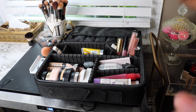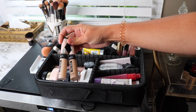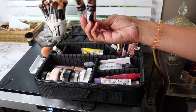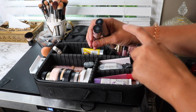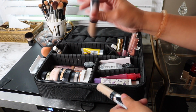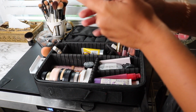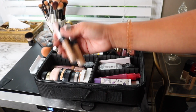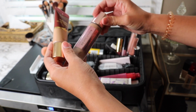So, starting off with complexion products, these are the two concealers that I've been using. These are the L'Oreal Infallible Full Wear Concealers. I love these and I'm not ready to stop using them. I'm still obsessed with them, so I'm going to continue to use these. This is in shade 360 and 370. So I use 370 to color correct, and then I use 360 to brighten. So I'm going to keep these in here because I really love them and they are awesome. They're just so good. Highly recommend.